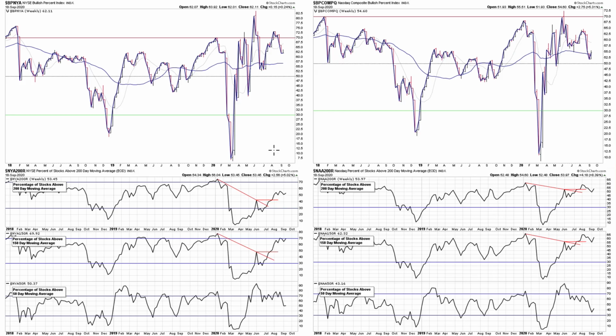So next up, we've got the NYSE Bullish Percent Index and the Nasdaq Composite Bullish Percent Index at the top here, and then at the bottom we've got the percentage of stocks above their 200-day, 150-day and 50-day moving averages in both indexes. So as you can see, I like to look at these as a whole, because I know a lot of people look at individual ones. They only look at the 50-day moving average, or only look at the 200-day moving average. But as you can see, they give you different information at the same time.